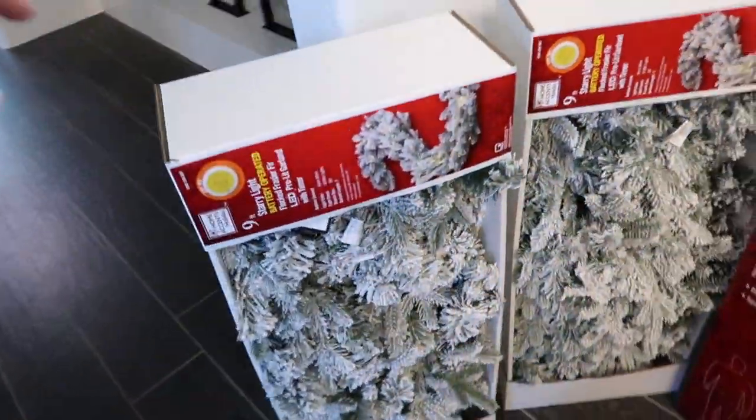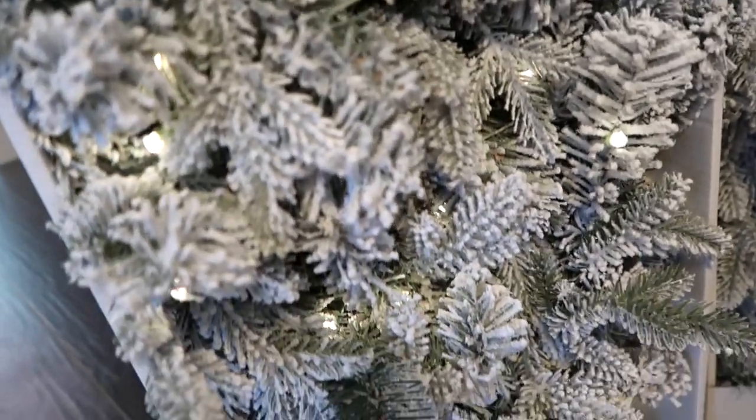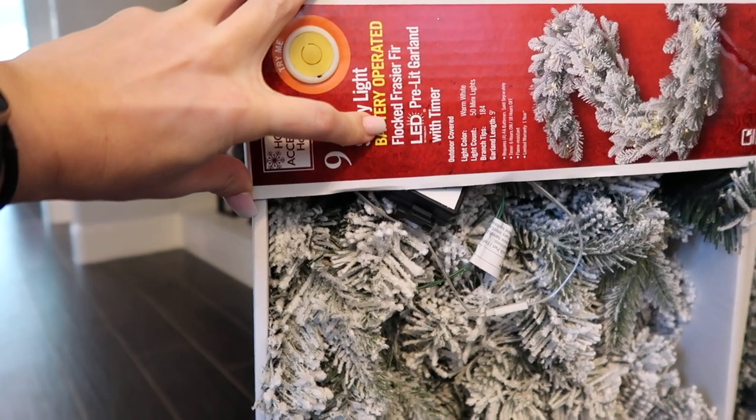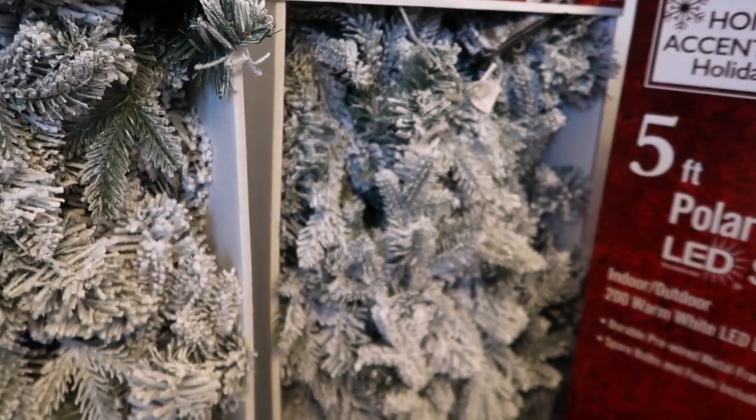These are for outdoors. This is Home Depot. I got these garlands for around my door. You can see they kind of light up. Very subtle, nothing crazy. Flocked, there it is. Flocked is the frosted look. So these are flocked garlands that they're gonna go outside.